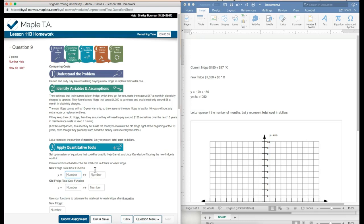So the new fridge is this one here, so it's 5x because it's $5 a month in electricity, but it costs $1,050. The old fridge is going to cost $17 a month, but only $150 with just some repairs. Okay, so the next thing is use your functions to calculate the total cost for each fridge after 6 months. And if X is representing months, that means I just need to put 6 into both of these and solve.